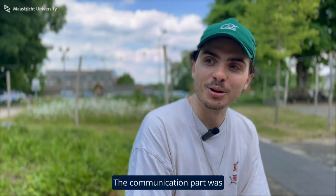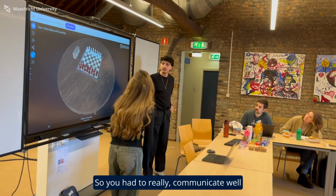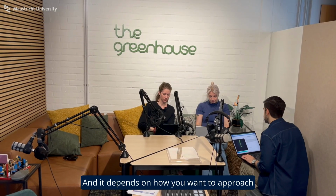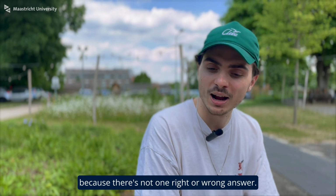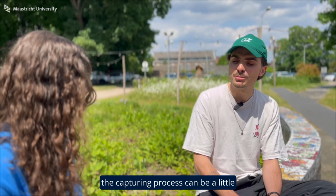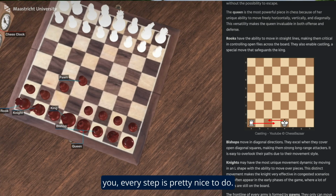The communication part was a pretty big deal because you couldn't work on it simultaneously, so you had to really communicate well about when you did things and how you did things. It depends on how you want to approach and design things. There's not one right or wrong answer, and because everyone is working on a different toy, the capturing process can be a little challenging if some things don't go to plan. But if you have a toy that interests you, every step is pretty nice to do.